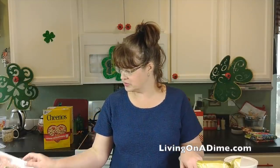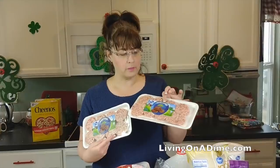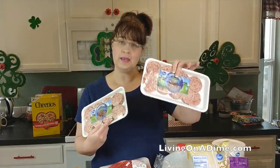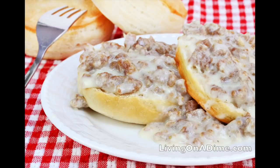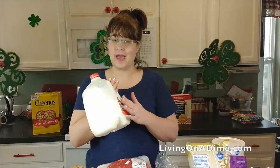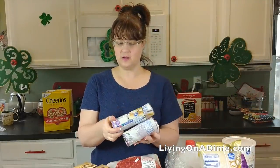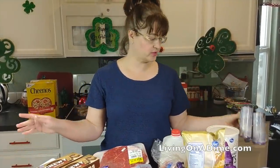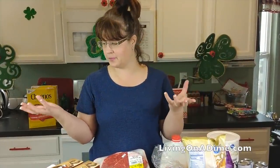The next dinners we're going to have, I got 2 packages of sausage, 2 patties per person, 1 package per dinner. So I'm going to have 2 dinners with sausage and gravy. I already had milk and I wasn't going to buy more milk. We don't really use that much milk, but I added this in with the final price. And then with some biscuits, 1 or 2 cans of biscuits to go with our sausage gravy, more fruit. We will probably have apples or grapes.